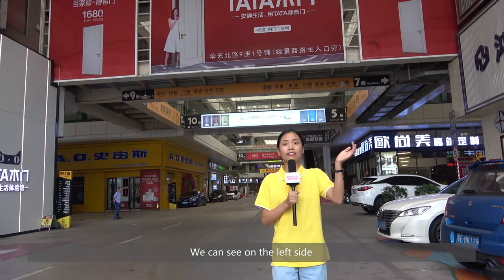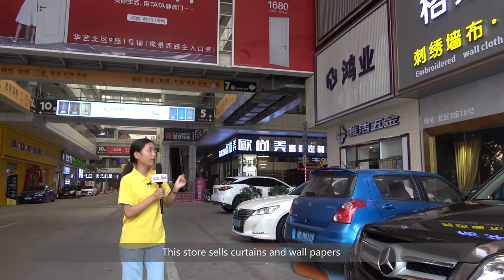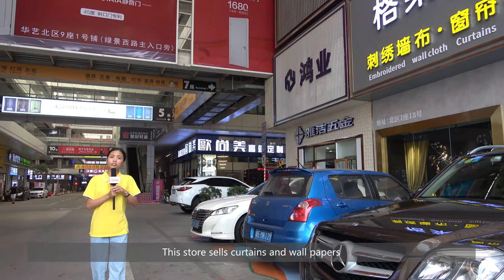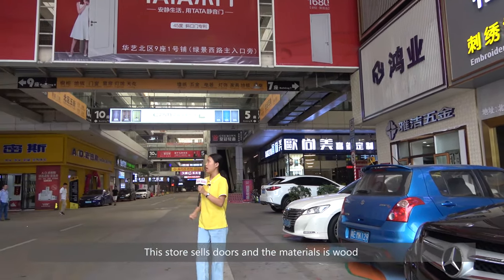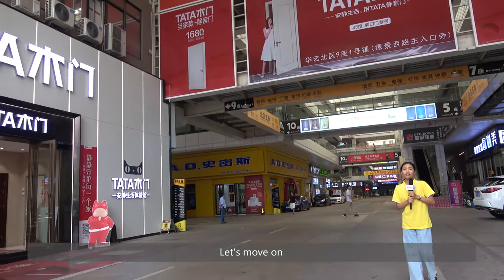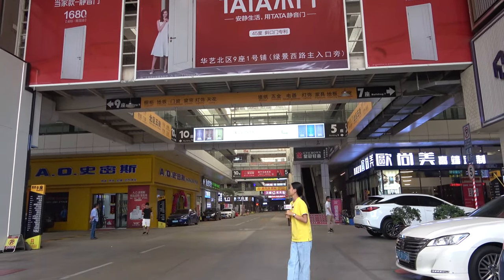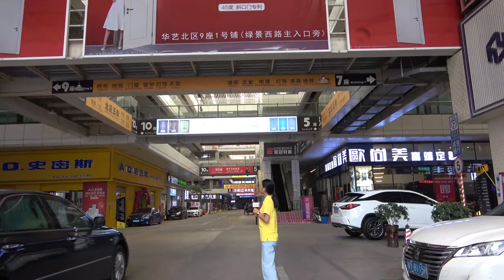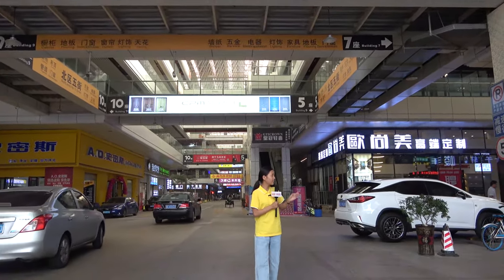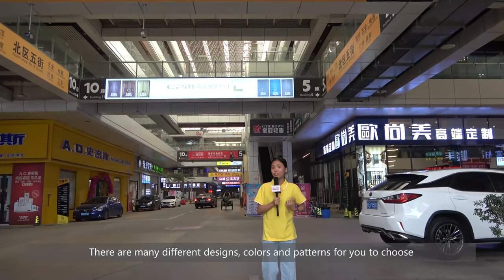We can see at the left side, this store mainly sells kitchen cabinets. And this store sells cloth, curtains, and wallpapers. And on the right side, this one sells doors and the material is wood. Let's move on. The style is very unique here. And you can see they have different designs, different colors, and so many patterns you can choose.